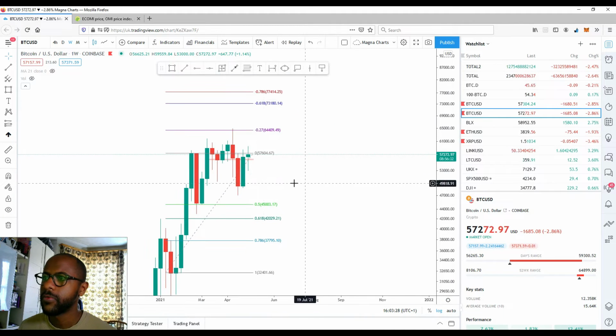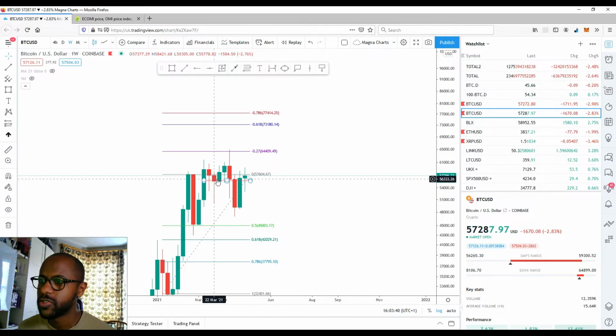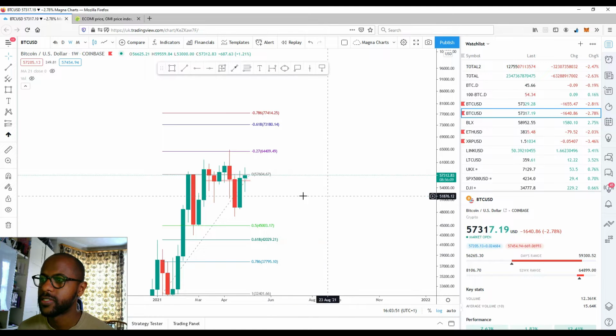Now, Bitcoin, it was a nice reversal from the end of this candle. You know, it obviously dropped quite significantly. There was demand there, and it pushed right back up. Currently, it's just gone past this support level, looking to close strong for this week. And now it's looking to break past this previous high, you can see right here, of 57,000.